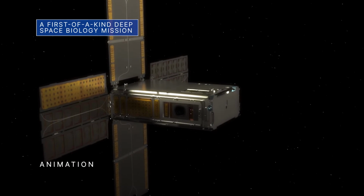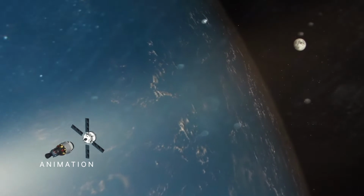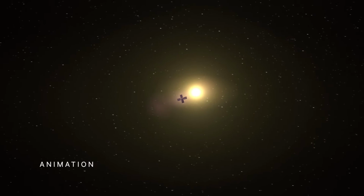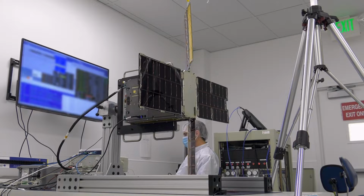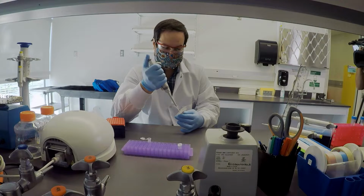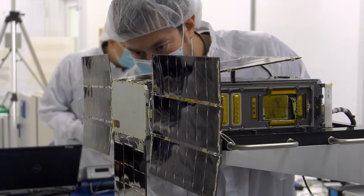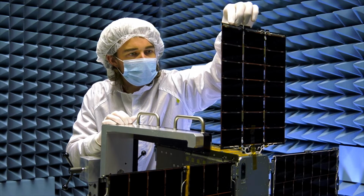BioSentinel, a shoebox-sized CubeSat, is one of several secondary payloads on our uncrewed Artemis 1 flight test. It will perform the first long-duration biology experiment in deep space by monitoring the vital signs of yeast exposed to deep space radiation. Yeast cells have some biological similarities to human cells, so BioSentinel could help us better understand the risks of space radiation to humans and other biological organisms as we plan crewed exploration missions to the Moon and beyond.